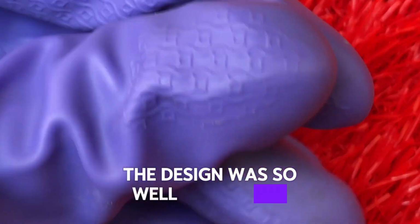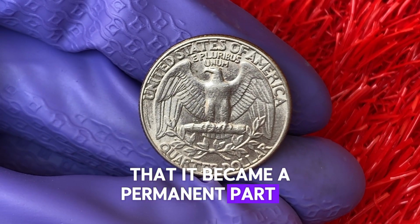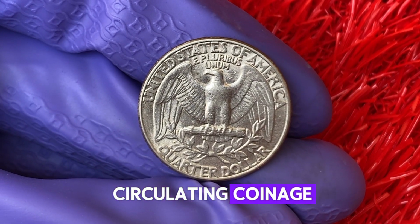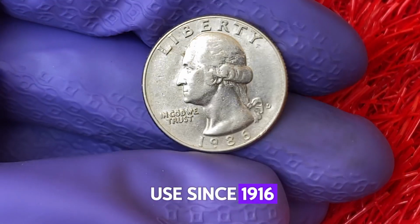The design was so well received by the public and officials alike that it became a permanent part of the nation's circulating coinage, replacing the Standing Liberty Quarter that had been in use since 1916.